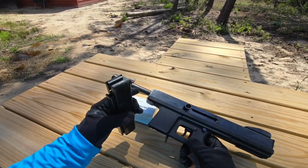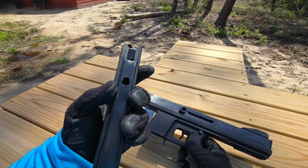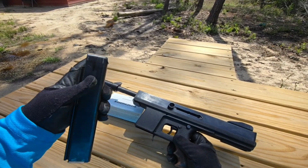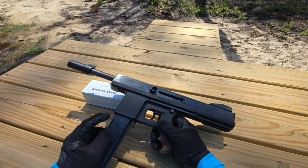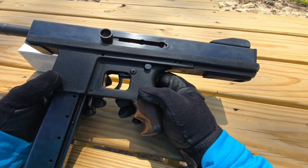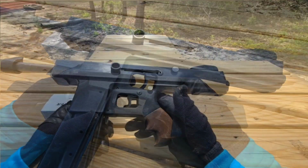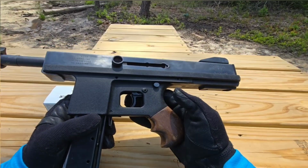Takes Thompson mags. Now I've heard that there's some modifications to these. I cannot confirm that. Plan on buying another Thompson mag here soon to see if it'll fit directly. Sadly, because of this way oversized lower receiver, I guess you could call it, you cannot put a drum on this. Now this lower receiver is grossly oversized.